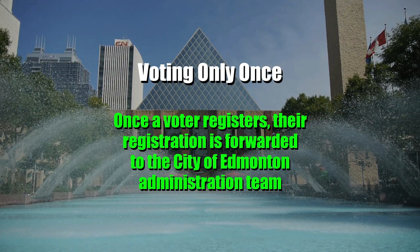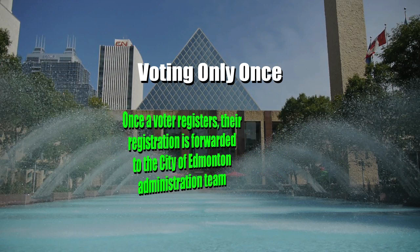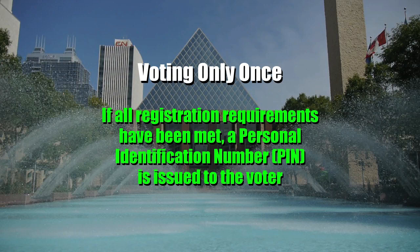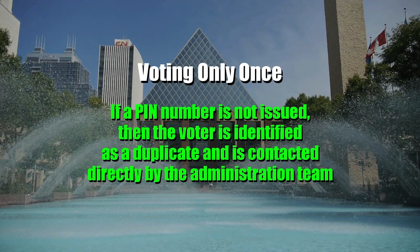So a voter registers, that registration is forwarded to the City of Edmonton administration team, whose job is to review the registration to ensure it meets the requirements for registration, the identification is attached, and if all of those are met, the voter is issued a personal identification number, and if they are not, we identify them as a duplicate voter and we would contact them directly.